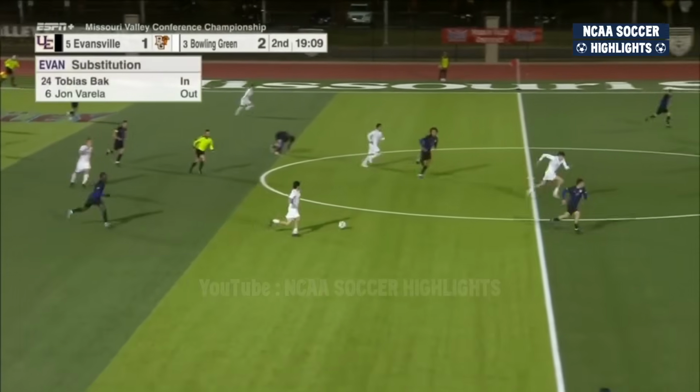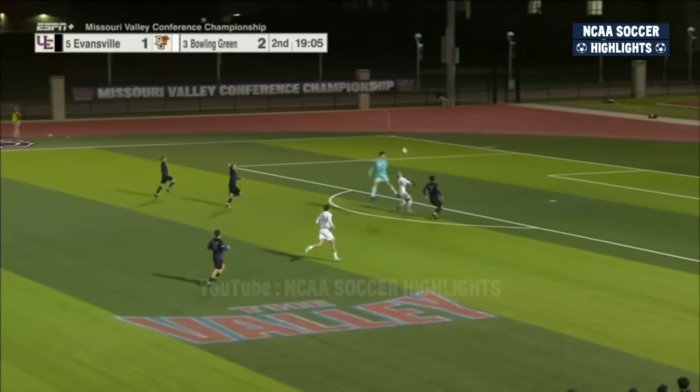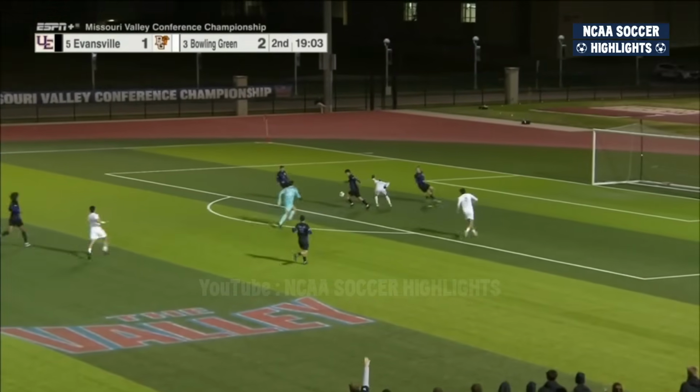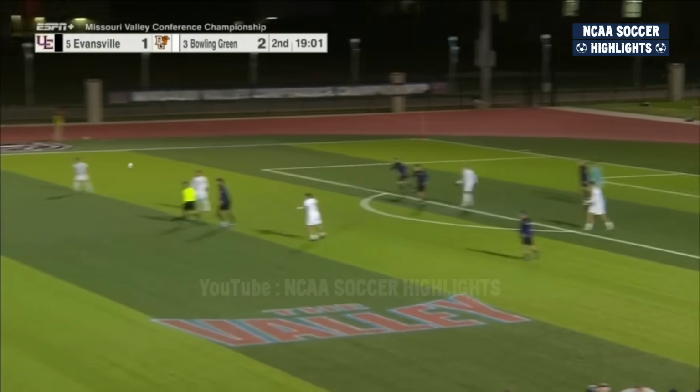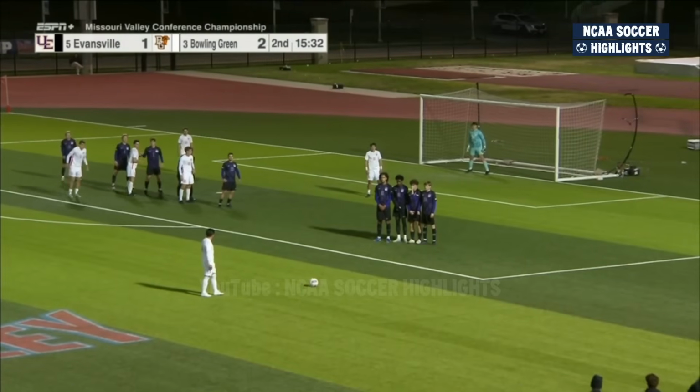Yeah, Badurov came off. Here's Lane. Lane looking for Painter, who just came in. And now it could be an empty net, but no. Getting back there is... wave to the fans, maybe. There, now he's ready to go. Four-man wall.